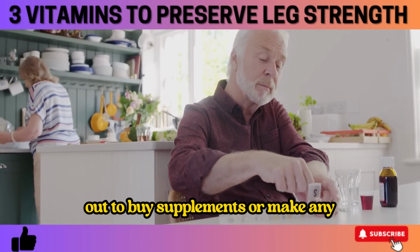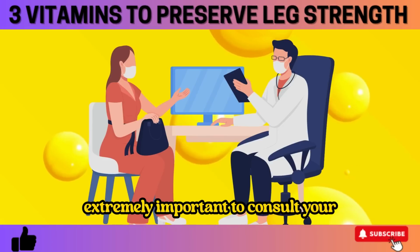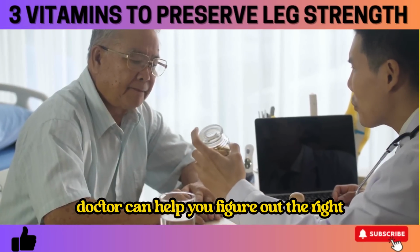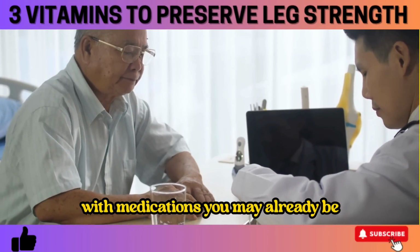But before you rush out to buy supplements or make any drastic changes to your diet, it's extremely important to consult your healthcare provider first. Every person's health situation is unique, and your doctor can help you figure out the right doses and ensure there are no conflicts with medications you may already be taking.